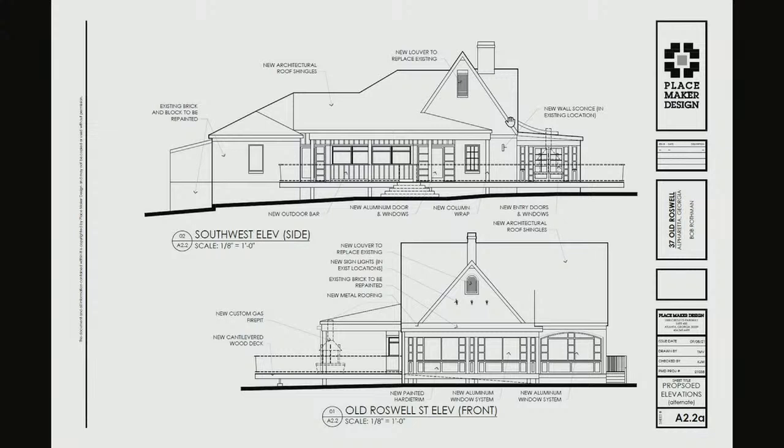So we did get some comments from staff, and I do have some things we can throw up here. Some of our windows did not meet the vertical orientation that code says they should. So this slide shows us making a couple of slight modifications to try and accommodate that. We're throwing it up as an alternate. We have no problem doing this.